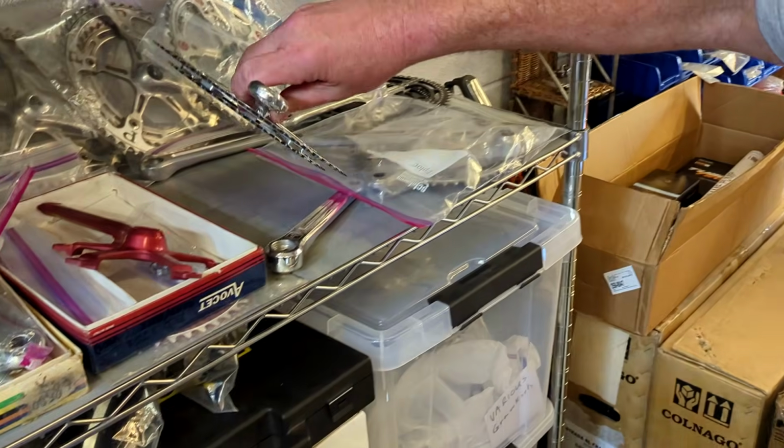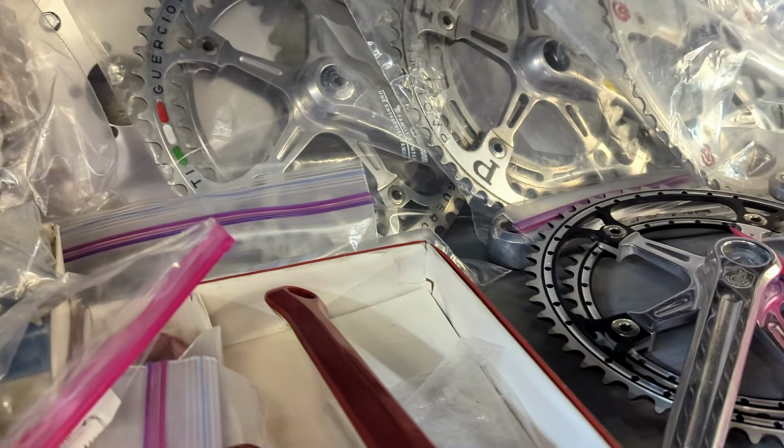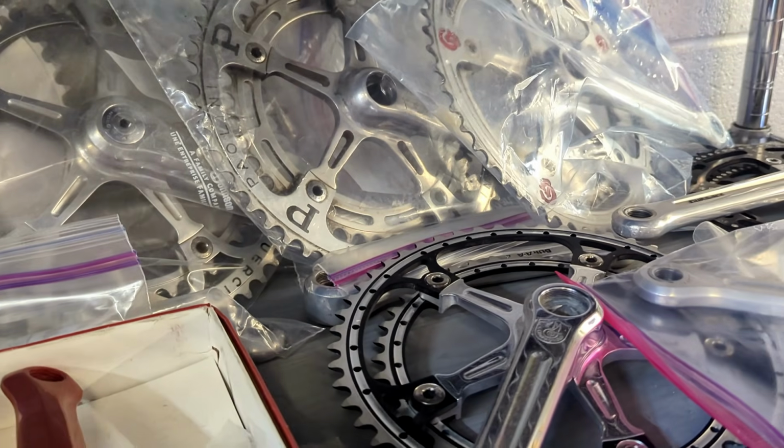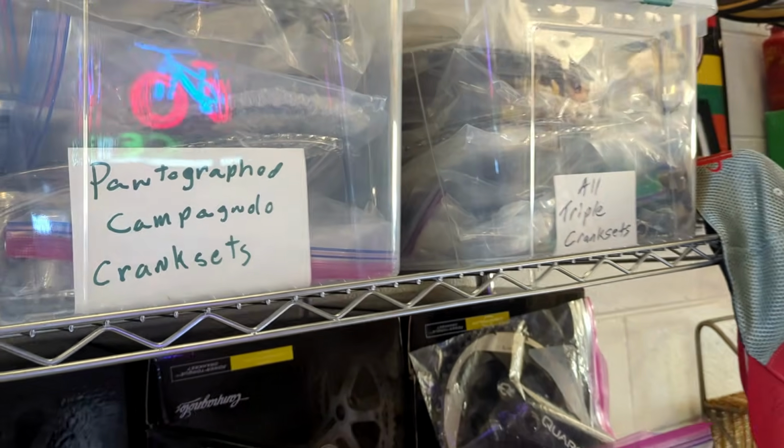I'm afraid to scratch the Merckx crank. All right, we do have some pano here. We got Gachoti, Pogliaggi, and all pantograph cranks. All pantograph. No shortages here. Wow.